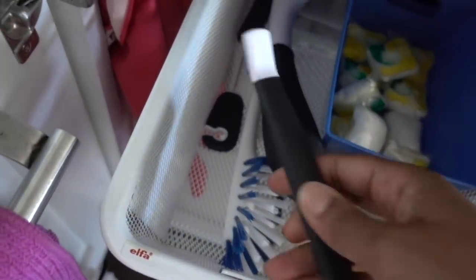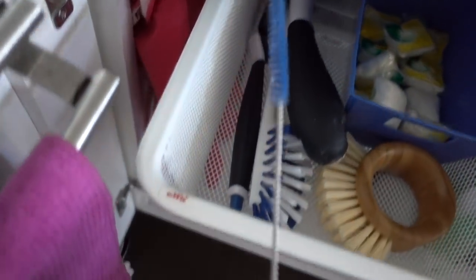I also have this little guy who lives in here. He's good for getting into really small, disgusting spaces as well. And I've also got this little dude. I love cleaning little tiny spaces that are hard to get at. So I have a few cleaning brushes. I will link them down below.